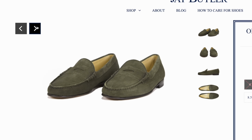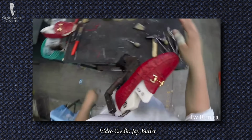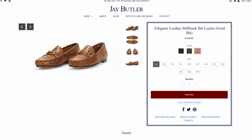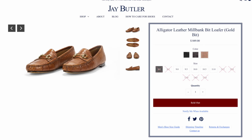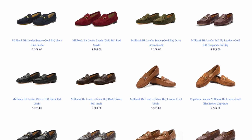What does that mean? Well, you get a true low-vamp loafer with a true moccasin construction. The shoes are made in Mexico, either from cowhide, but he also has ostrich and alligator options, but these are outside of the price range. Nathan calls them the dead ringer for his Gucci loafers without the big price tag.